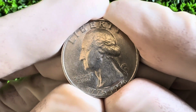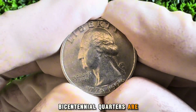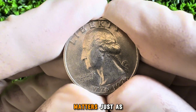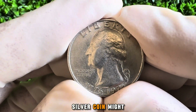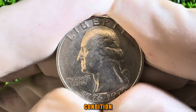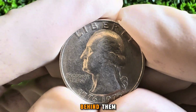It's also worth noting that not all silver bicentennial quarters are valuable just because they're silver. Many of them were collected and preserved, so their condition matters just as much as their metal content. A worn-out silver coin might still be worth more than face value, but collectors are really looking for coins in pristine condition.